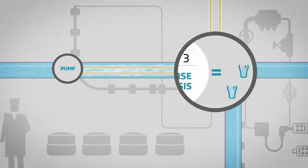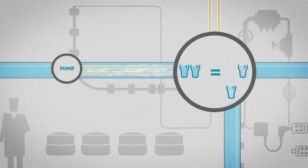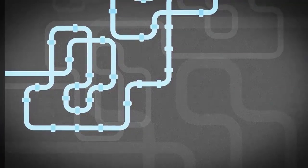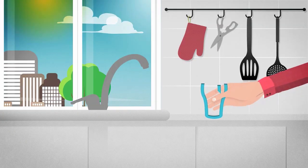For every 2 liters of salt water pumped, we obtain 1 liter of pure and demineralized water. The other liter of water, called brine, is twice as salty. After being treated and diluted, it is returned to its natural marine environment. The pure water is enriched with mineral salts essential for human health. And the water is then distributed in the drinking water network, all the way to the tap.